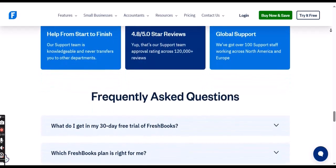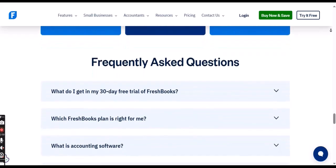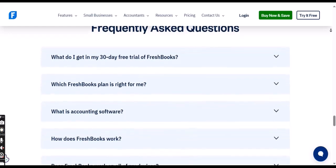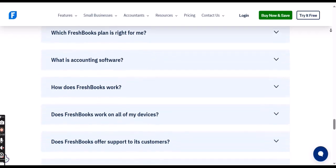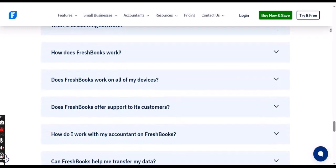What happens after the free trial ends? Once your 30-day free trial concludes, you'll need to choose a paid subscription plan to continue using FreshBooks. They offer various plans tailored to different business sizes and needs, typically structured around the number of clients you actively bill. Why doesn't FreshBooks offer a truly free plan?